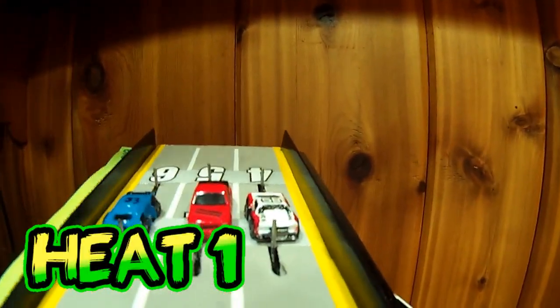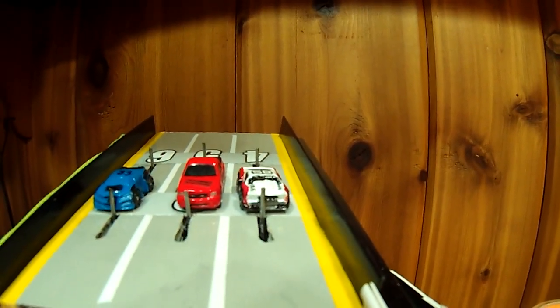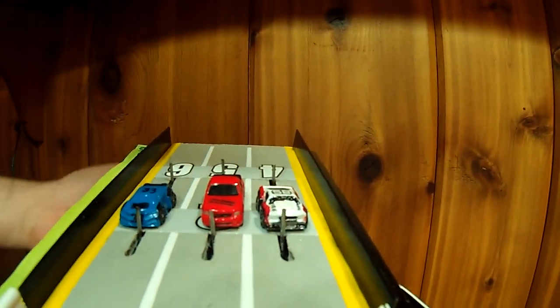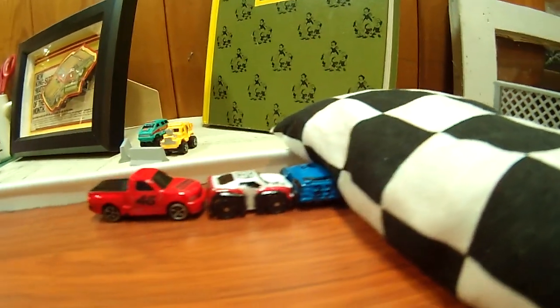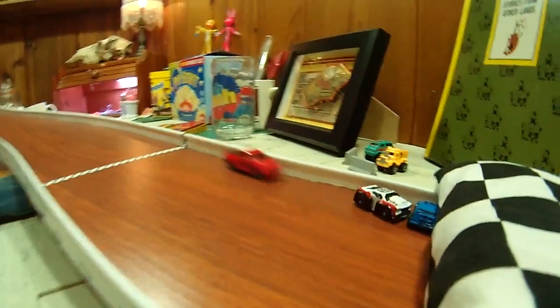Our first heat has 3 races with no wins so far. It's John Receiver, Bug, and Randall Ferocious. Receiver goes down untouched and takes the win. Now what happened here looks like Bug came over and pounded Randall into the wall. That's all it took to free up Receiver.